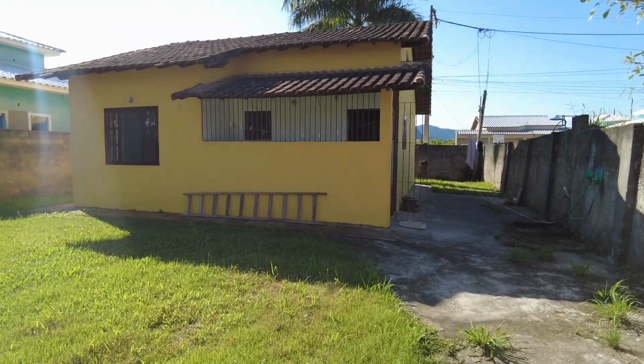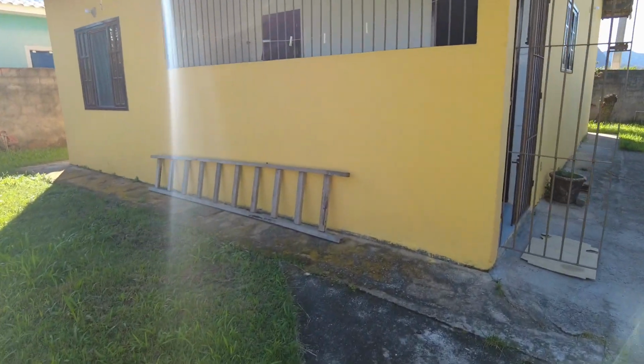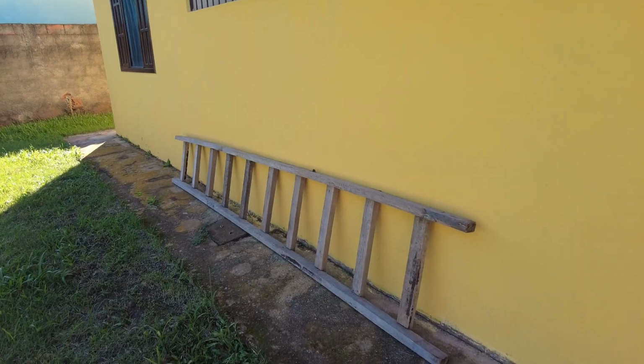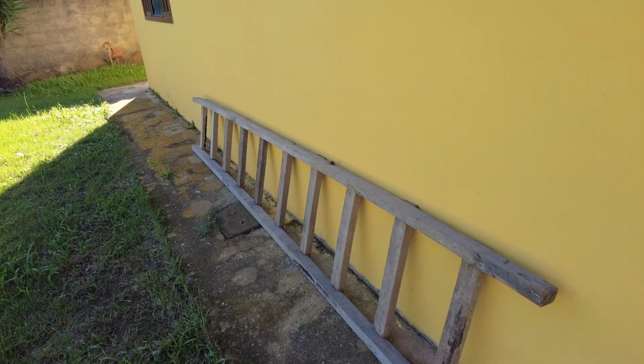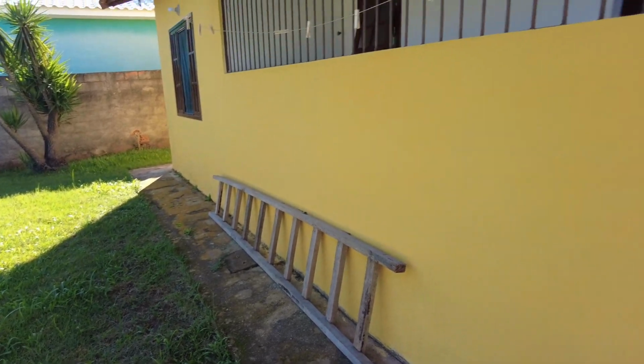The house came with a ladder. This ladder is extremely heavy. It doesn't look it, but it's damn heavy. I've been lazy to put it back in its place. Just changing some light bulbs and things.